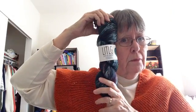Well, I see I've got some other yarn over here to show you. This comes from Life in the Long Grass, this fantastic yarn store from County Cork, Ireland. I heard about them from Tilly Trout on her podcast.